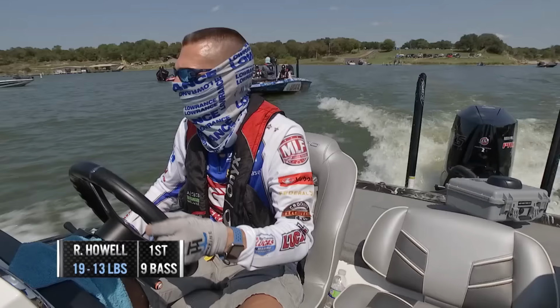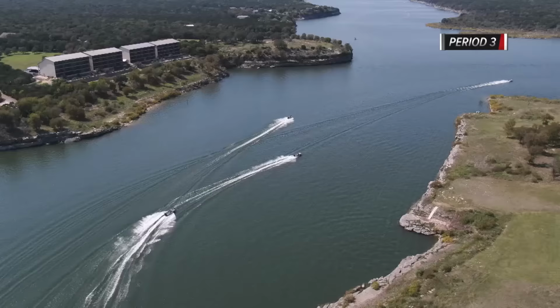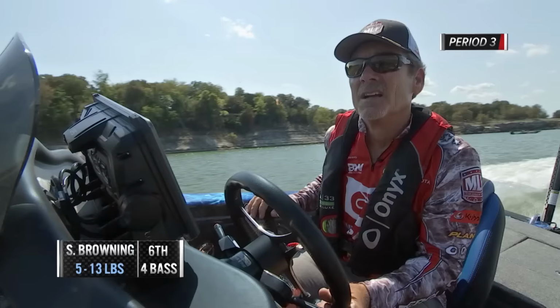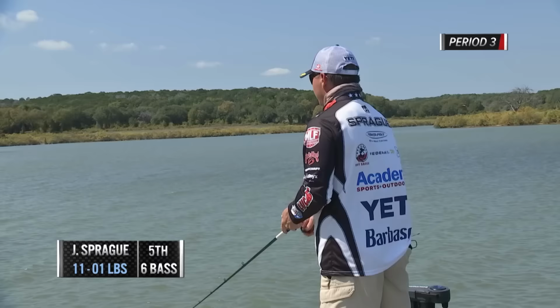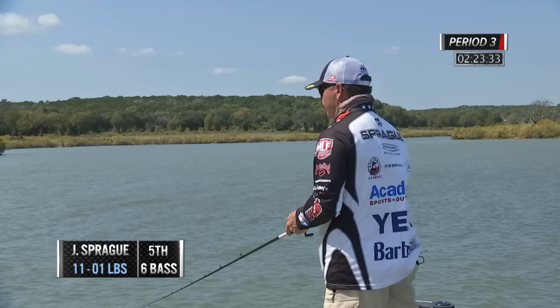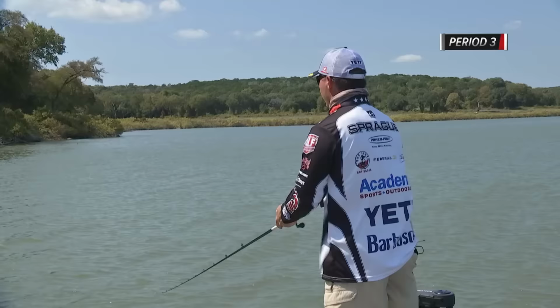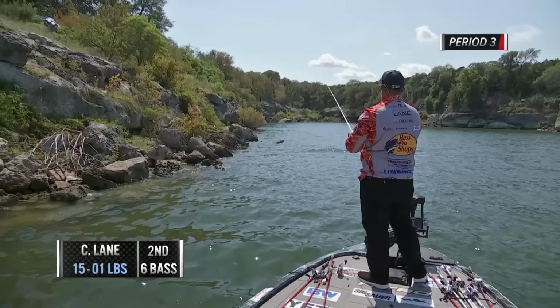5, 4, 3, 2, 1. You're first out. Let's see. I said this morning I was gonna spend some time in here. Might as well be now. We caught that good fish out of here flipping earlier, and so I wanted to see if maybe there was more in here than just that one. That could be a 3 or 4 pounder sitting right there, just waiting to ambush this thing.